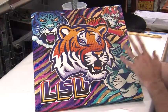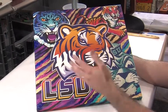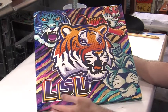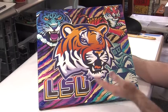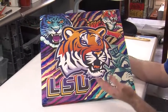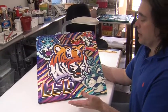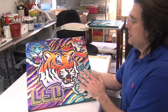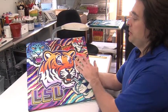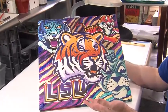This piece, as it is right now, is what's called gallery wrapped, which means that there's art on all four sides of the piece. You theoretically could hang this piece on the wall just like this, or we're also offering a frame that goes along with it that I chose. However, I designed this piece to be hung just like this, should you so desire.